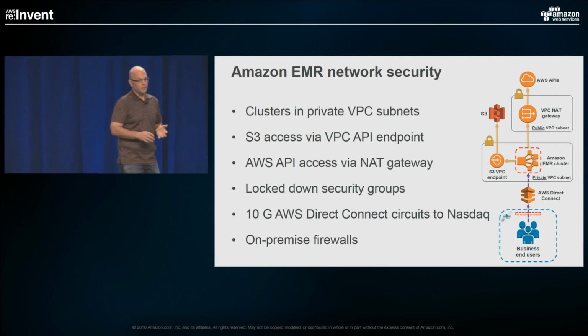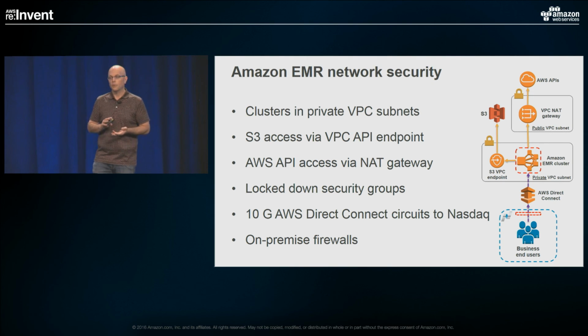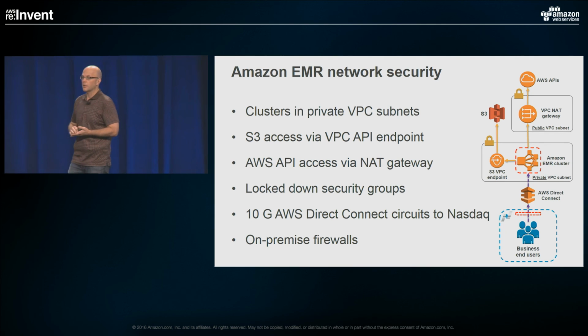So for network security, this looks very similar to the Redshift setup. We run our clusters in private VPC subnets. We use a VPC endpoint for talking to S3, and we lock down security groups. If the EMR cluster needs to talk to other Amazon APIs that aren't S3, that has to go through a NAT gateway that's in a public VPC subnet. We can monitor all the access and security groups across all of this to keep very tight control over everything. And again, accessing these clusters from on-premise is done across a VPC or an Amazon Direct Connect, so that nothing really traverses the public internet. And again, on-premise firewalls to further limit connectivity.